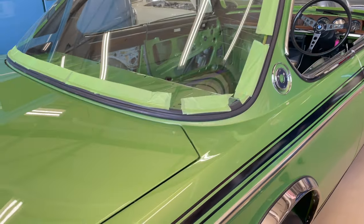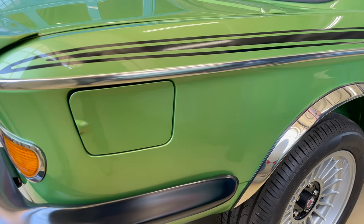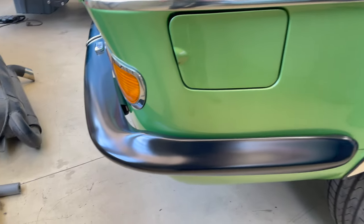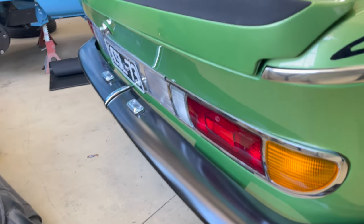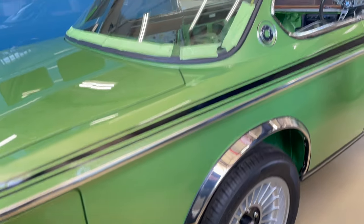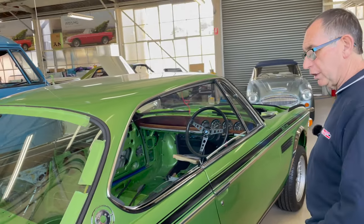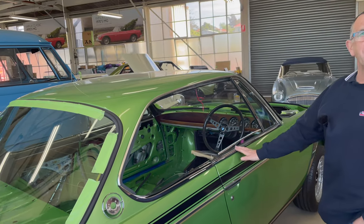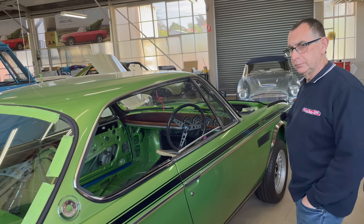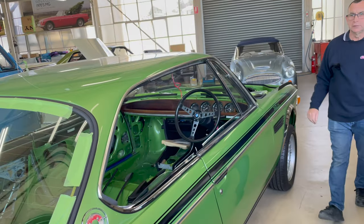We have done a couple of modifications on this car. It's got a fibreglass rear bumper rather than the chrome ones, and it's got the boot spoiler fitted. It is going to have the roof spoiler on the car as well when it's finished at the very end. These were also known as a Batmobile. So you've got the air guide on the front guard.